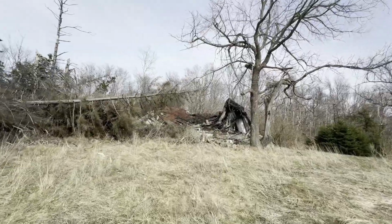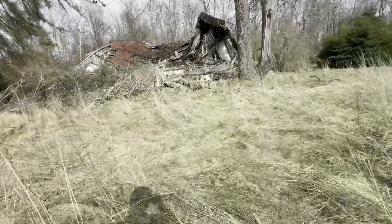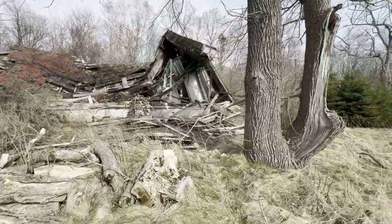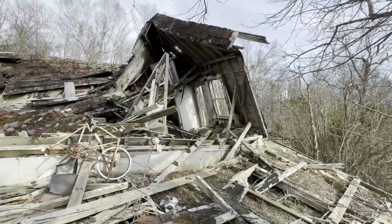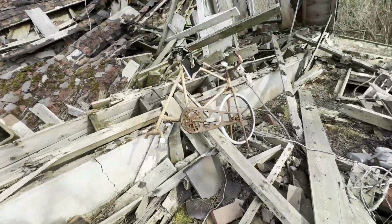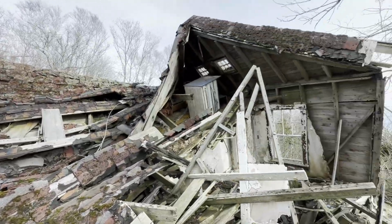So I guess this one doesn't look like it was burnt down. It looks like it just fell down. There's an old bicycle just chilling there. Not sure if this was a house. I mean, I guess it looks like a house. It has wallpaper. Definitely looks a little bit older, the frame. I don't want to get too close up in there, but neat old, I guess it's a training bicycle, but dresser up there.